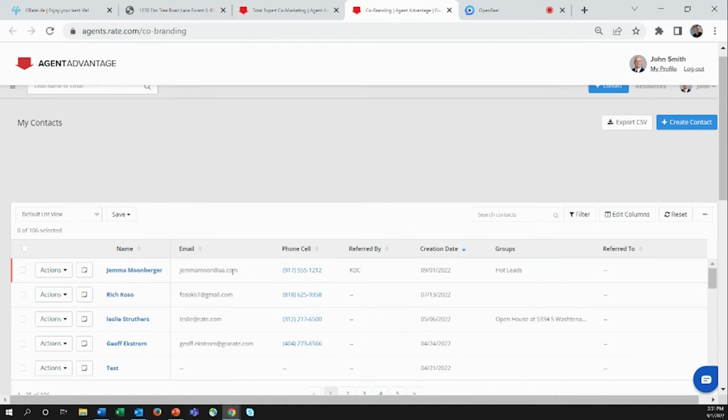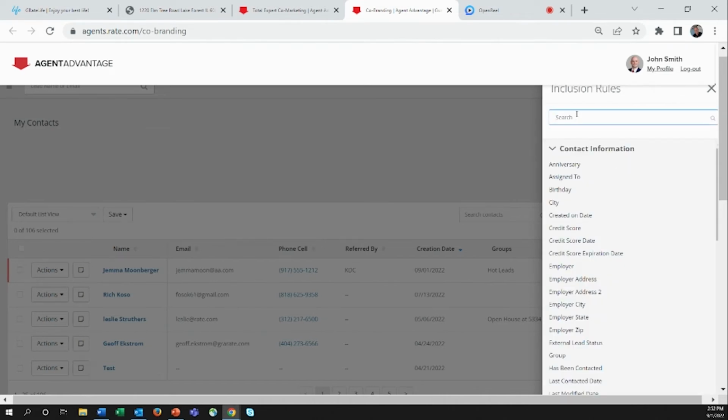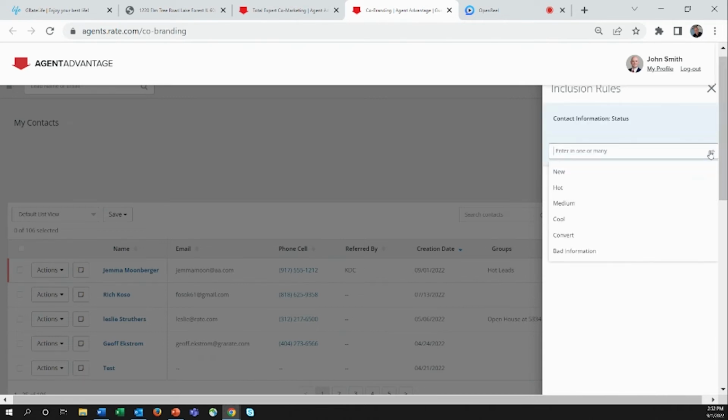Once your database is added, you can form groups. You can filter and sort these as you wish. I'll give you a little peek at some of the capabilities. If I want to click filter and add a sort rule of inclusion here, let's say I just wanted to see my recent leads. So under status here, let's say we want to just view our hot leads that I've recently added to my database.